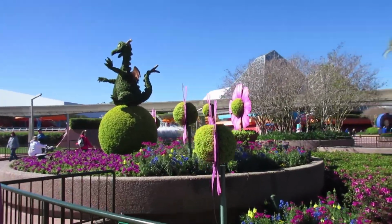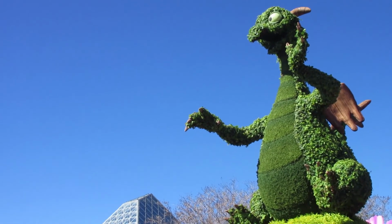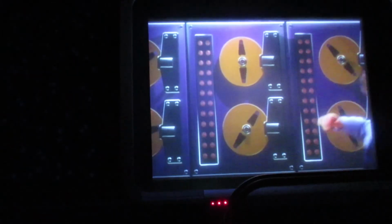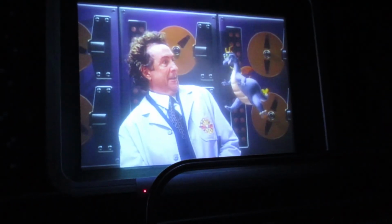Okay, now I'm gonna go ride Figment because it's still not 11 and I still have a fast pass. But look, here he is in topiary form. He looks so cool. And so, as you can plainly see, imagination works the best when it's set free. You said it, Doc. Imagination is a blast.